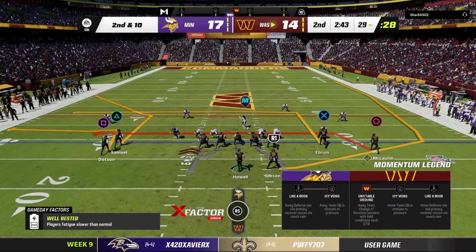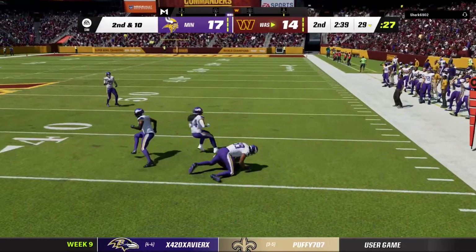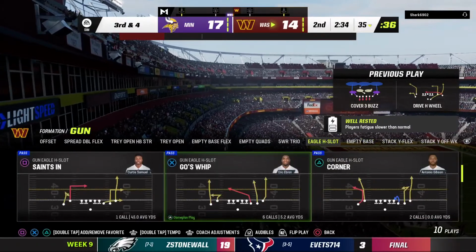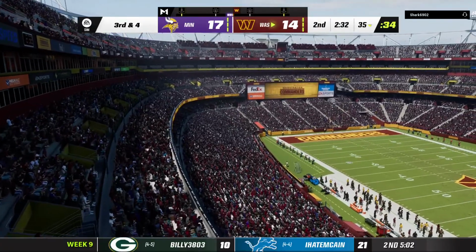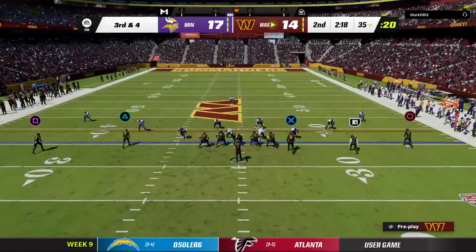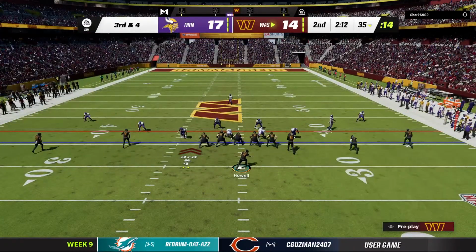Here's 2nd and 10 now from the 29. Second down, Howell back to pass. He'll dump that off to Gibson, complete. They get 6. That'll leave them with 3rd and 4. And we see another pitch and catch there to the running back. This position just continues to evolve. They become just as critical to the passing attack as a lot of receivers, tight ends, because their ability to make people miss in the open field can really generate big plays for an offense.